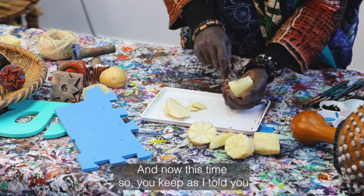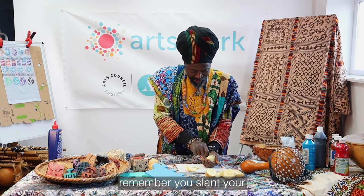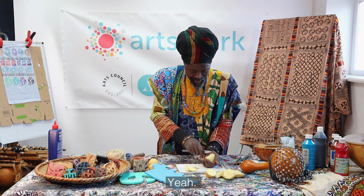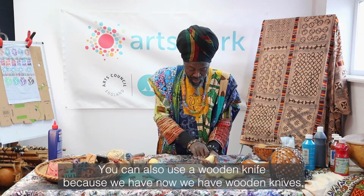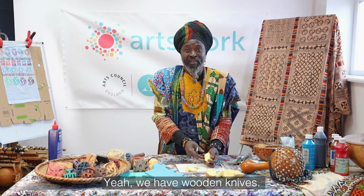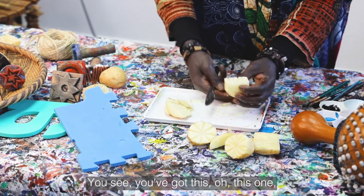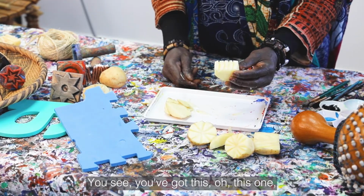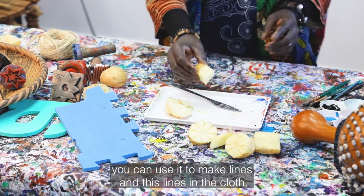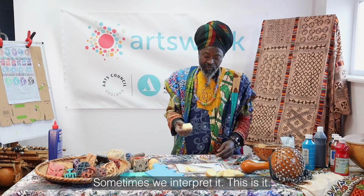And now this time, as I told you, remember you slant the instrument you're using. Yeah, you can also use a wooden knife, because we have wooden knives, not plastic. Yeah, we have wooden knives. I'm going to use a wooden fork to do something for you. You see, and you've got this. Ooh, this one you can use to make lines in the cloth. You see, this line. Sometimes we interpret it.